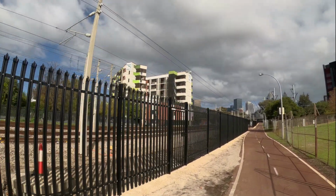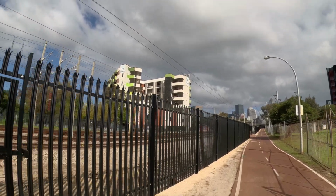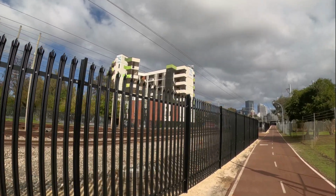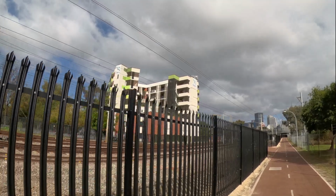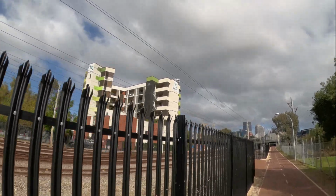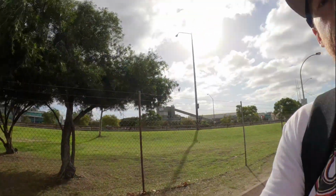So that's accommodation for the homeless people there. Some people have got their clothes drying up outside, and it's quite a nice looking building, isn't it? It's relatively modern and built maybe in the last 10 years or so. It'd be actually interesting to know when it was built, but yeah. Okay, so back to the journey.